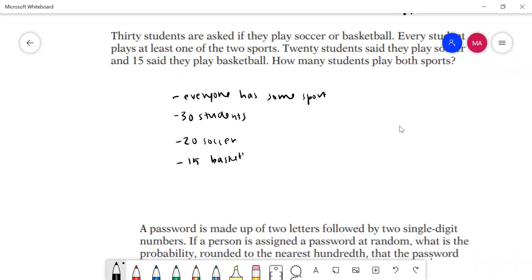I'm looking at this problem and I'm like, something's not adding up. 20 plus 15, that's 35. And we only interviewed 30 students. Exactly, someone already jumped there, 5 out of 30. So this is a problem that you probably either immediately got, like you read through it and you're like, obviously there's a difference between 35 and 30. That difference is 5 people. So 5 people must have said that they play both soccer and basketball.